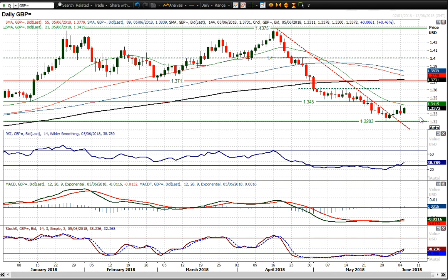It looked early doors today as though the market was struggling again, following on from that bear candle that we saw yesterday. That failure at the 134 figure produced that resistance area that the market had been shying away from. And there's a little bit of a jump higher today, now 60 pips up on the day, and it's helping to regenerate a little bit of that upside momentum.